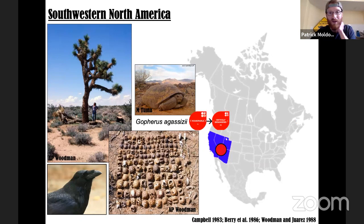Here are some photos here, and this is where the case studies start to become much more drastic. These are photos provided by Peter Woodman from the late 1980s. And these are shells of juvenile desert tortoises recovered from underneath a single raven nest during a single breeding season. In the photo shown here, there are about 140 tortoise shells of 190 that were eventually found.